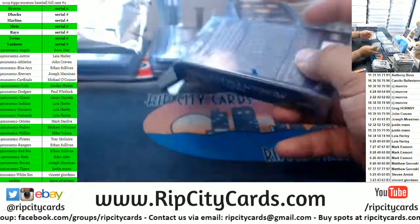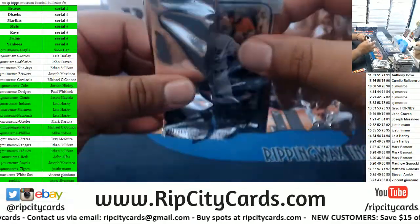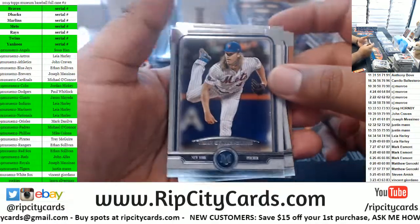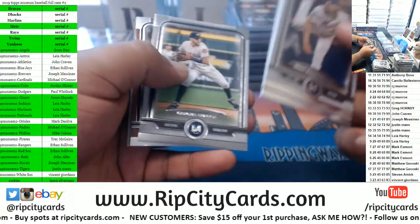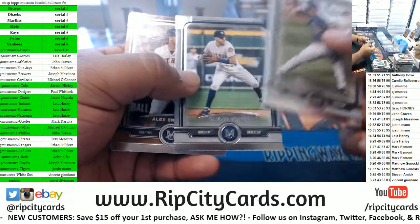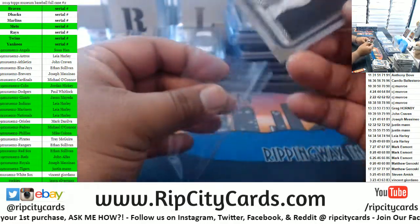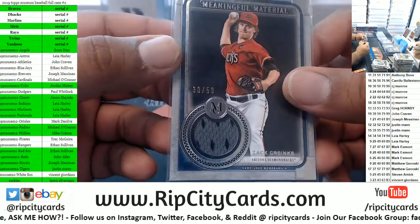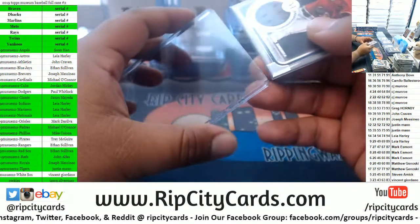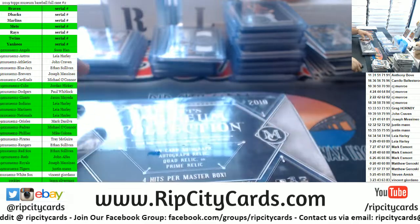Two boxes left, and we still got one case hit lurking. It's not in this pack. We got a Met, a Padre, an Astro. That goes there. Where was that? Padre, two Astros. Relic to 50 for the D-backs. D-backs is a serial number team, but it's number 30 of 50. So it goes to the 30 spot, which would be CJ. All right, two boxes left.